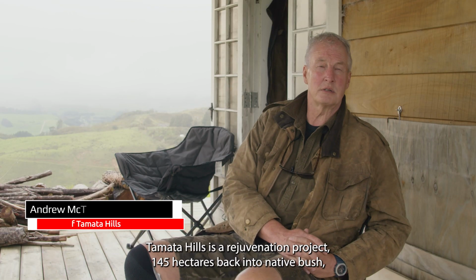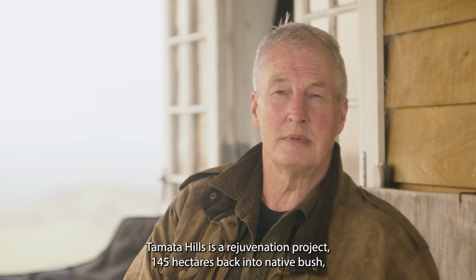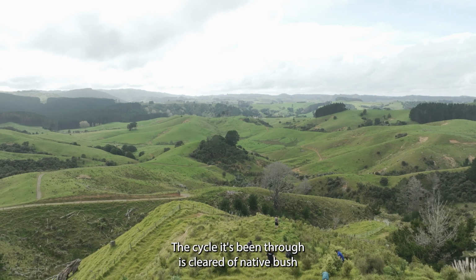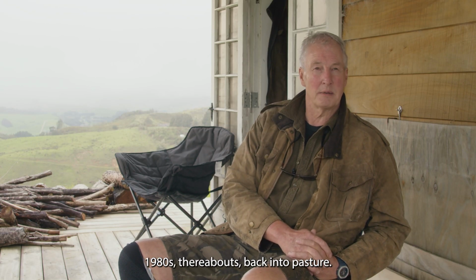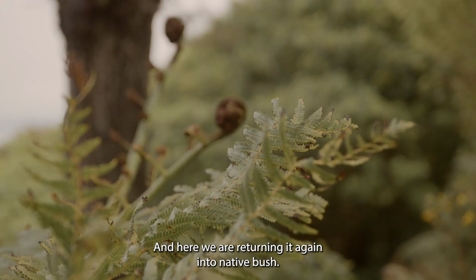Tàmata Hills is a rejuvenation project, 145 hectares going back into native bush, restoring heavily degraded landscapes. The cycle it's been through is cleared of native bush around the 1850s, into pine forest in the 1980s or thereabouts, back into pasture, and here we are returning it again into native bush.